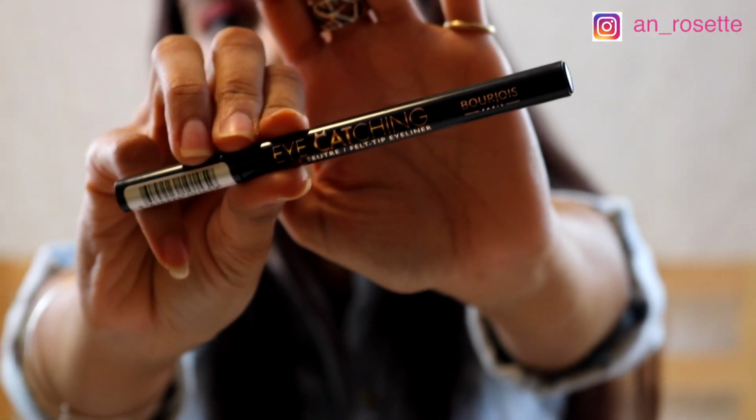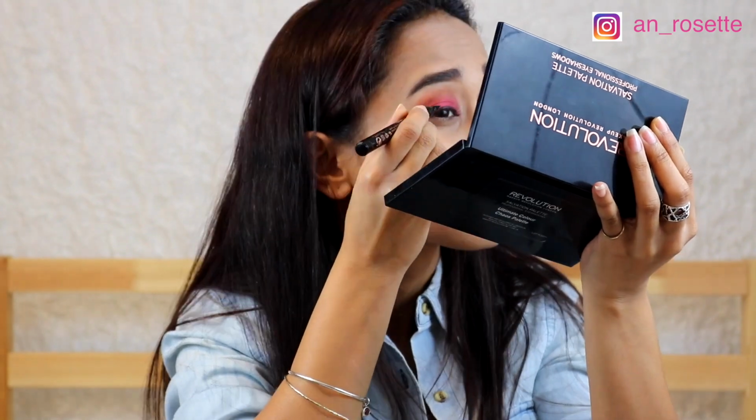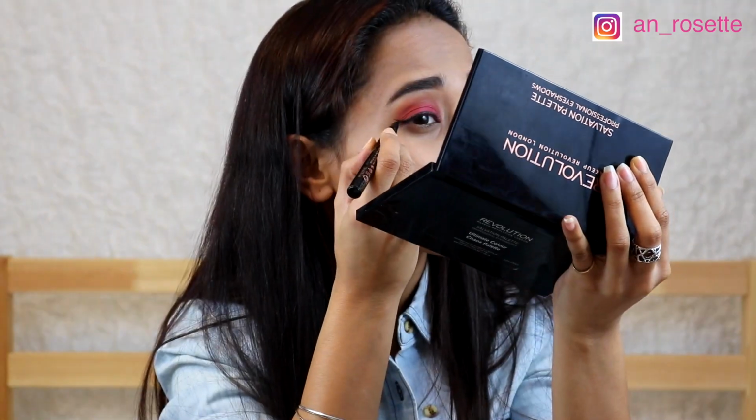I'll be finishing off my upper eyelid by doing a winged eyeliner. And today we'll be using the Bourjois Paris Eye Catching Liner. This is a felt tip liner and it's very easy to use when it comes to making these cat eyes, so we'll be using this one today.